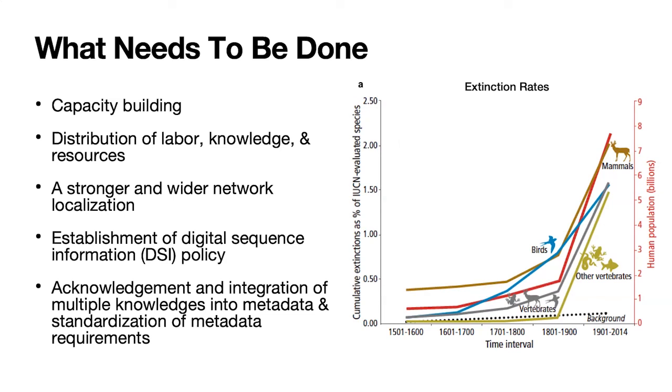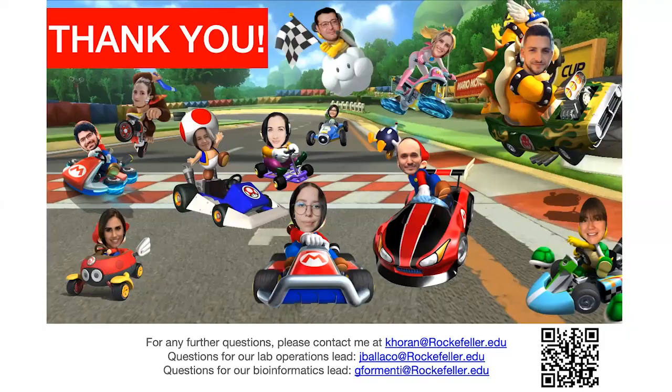Also, establishment of digital sequence information policy. There's not great protection, and there's not good established protocol and policy over what happens with the data that is produced. So that also brings in the acknowledgement and integration of different knowledges into the metadata, standardizing metadata, and what type of knowledge is important to each genome. These are all things that we're working on, and all things that we're hoping to hear from everybody on, what they think and how to move forward with that. And I'll wrap it up there.